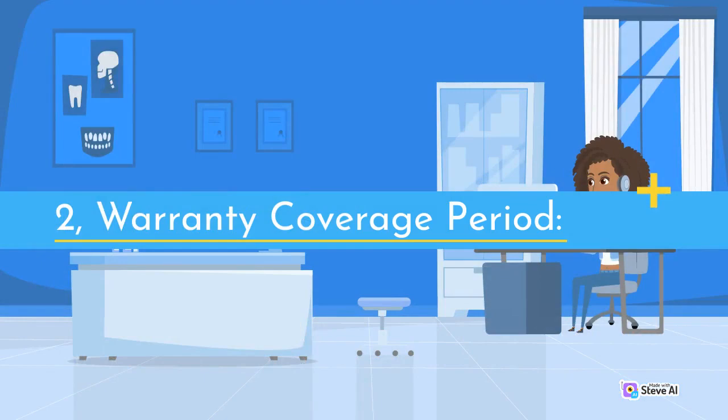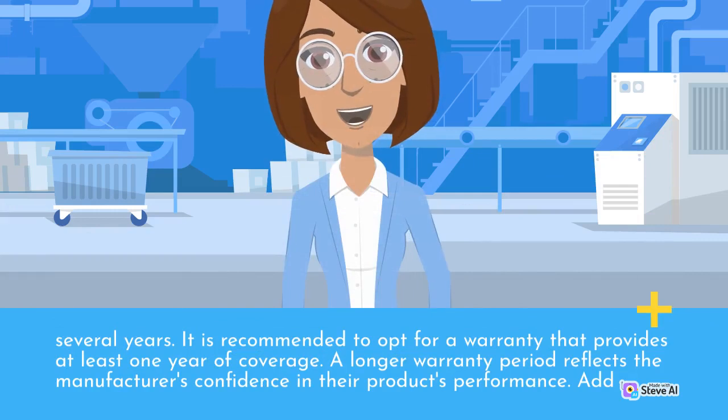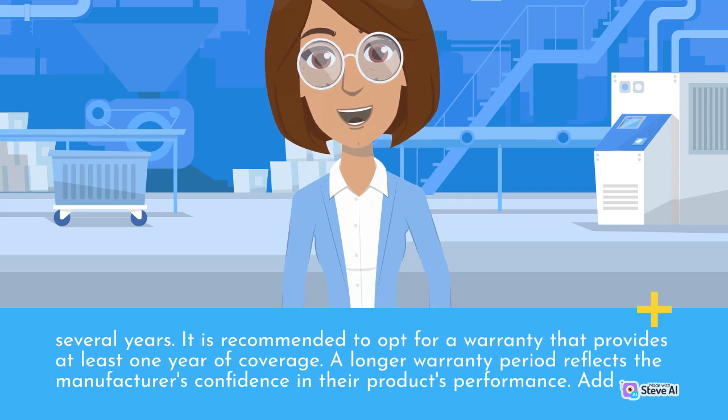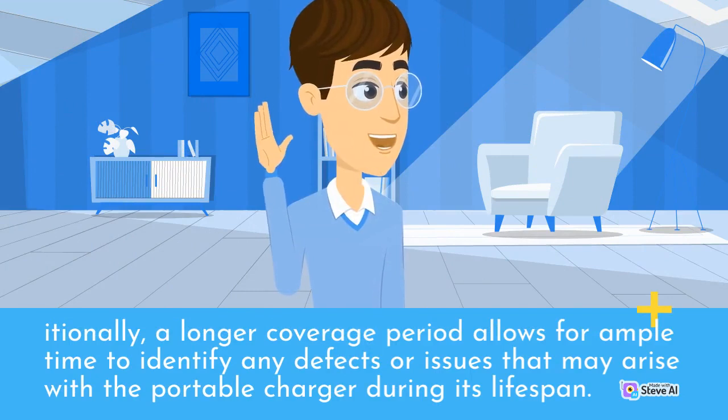2. Warranty coverage period. The first aspect to consider when evaluating a portable charger warranty is the coverage period. Different manufacturers offer a variety of warranty durations, typically ranging from a few months to several years. It is recommended to opt for a warranty that provides at least 1 year of coverage. A longer warranty period reflects the manufacturer's confidence in their product's performance. Additionally, a longer coverage period allows for ample time to identify any defects or issues that may arise with the portable charger during its lifespan.